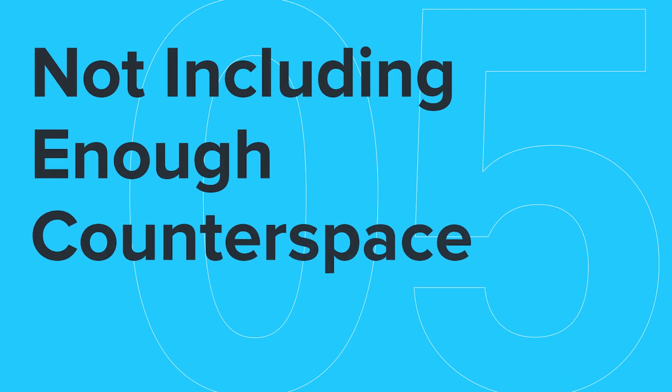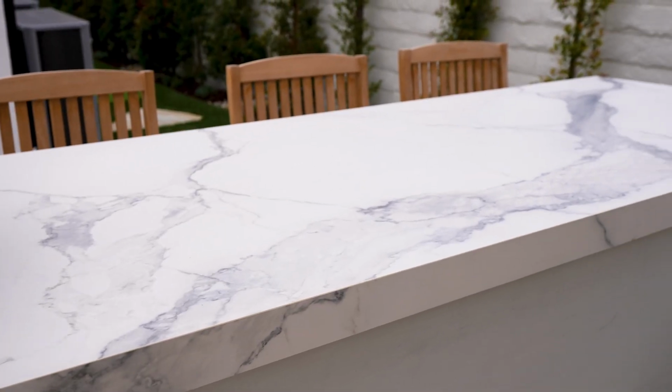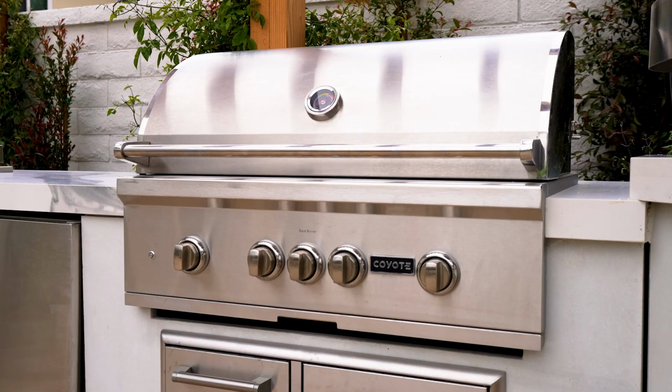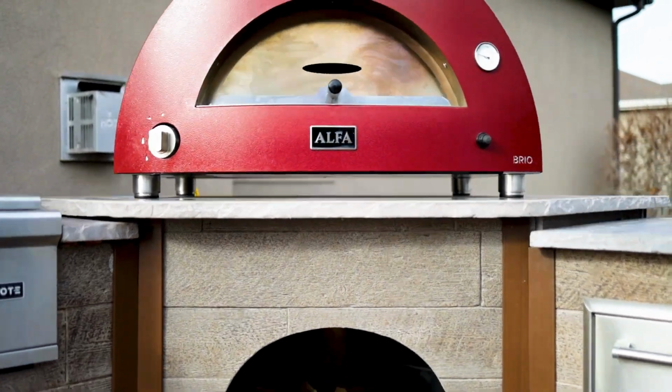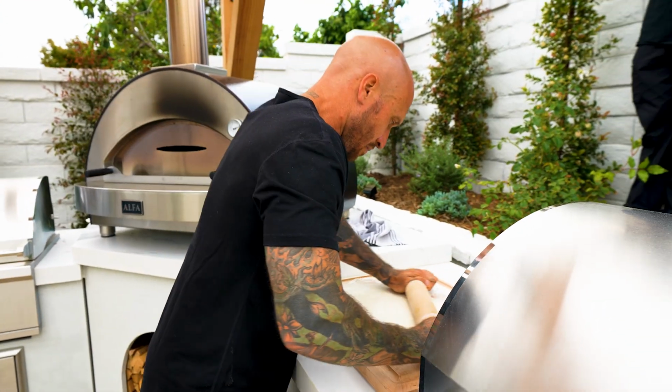The last two mistakes are going to be related to the design and layout of your outdoor kitchen. Don't make the mistake of creating a beautiful design that has no functional counter space. Counter space can often get overlooked as a lot of people get caught up in adding all the cooking features and whatnot that they want, but if you're left with no space to actually prep food, you'll be pretty frustrated.